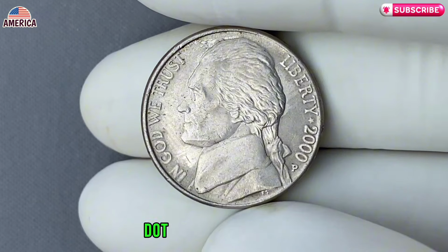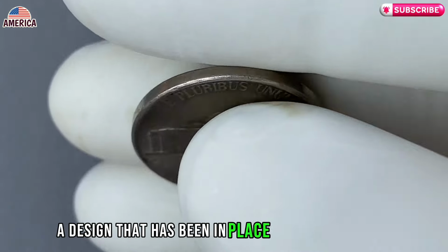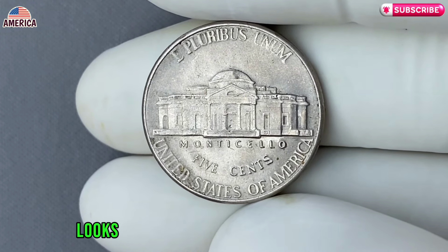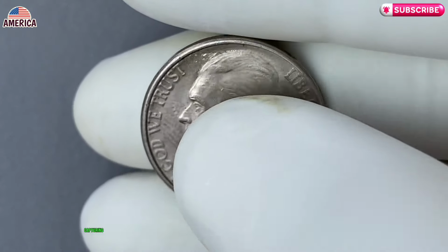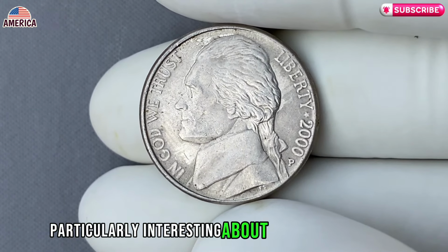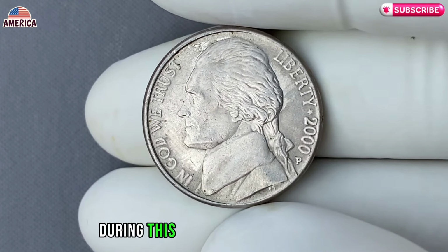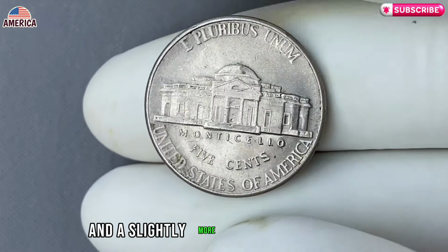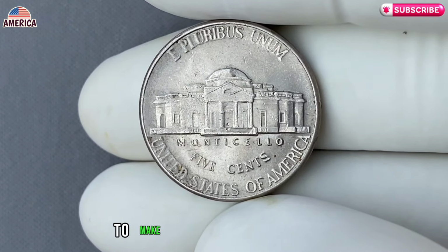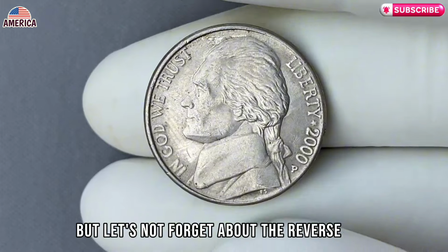from its predecessors. On the obverse side, you'll find a portrait of Thomas Jefferson, a design that has been in place for many decades. Jefferson, depicted as a middle-aged man, looks out with a calm, resolute expression, capturing the spirit of the nation's early years. What's particularly interesting about the 5-cent coin is the slight refinements made to Jefferson's image during this era, with sharper details and a slightly more contemporary look. The overall design was updated in subtle ways to make the coin appear fresher and more aligned with the changing times, but let's not forget about the reverse side.